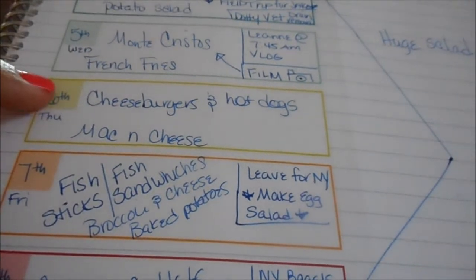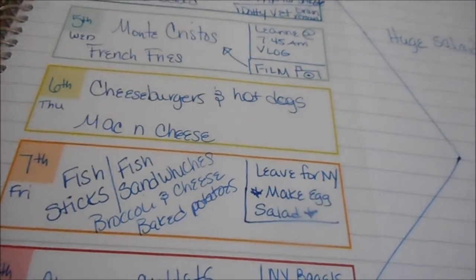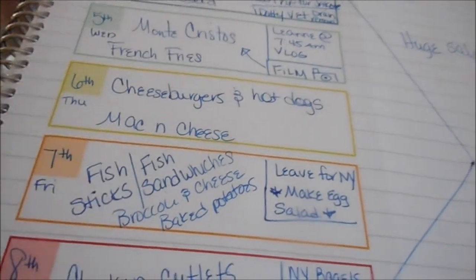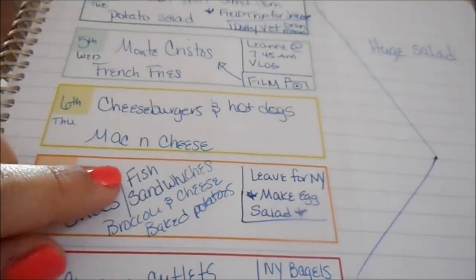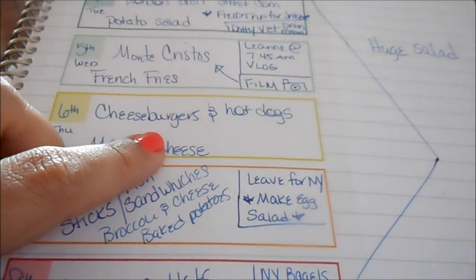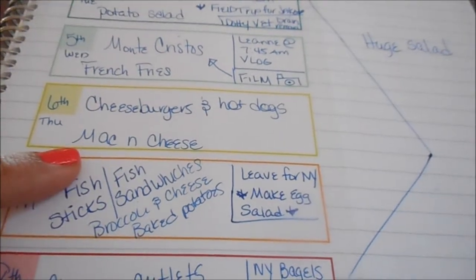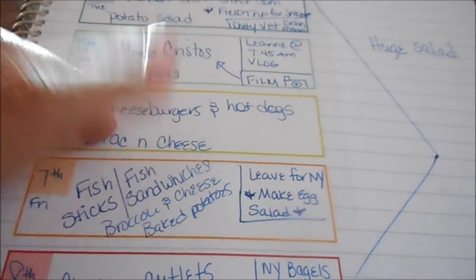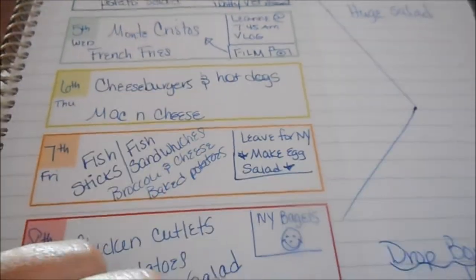I'm trying to do as much grill stuff as I can so I can keep the house as clean as possible, because I don't want to do a whole lot of cleaning before I go, and I try to leave the house as clean as possible for the guys. So we're just doing the cheeseburgers and hot dogs on the grill that we never cooked this week, with mac and cheese, and I'll probably do some kind of green beans or something there.